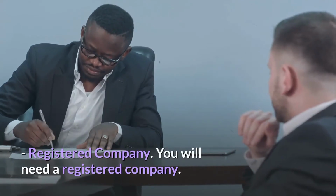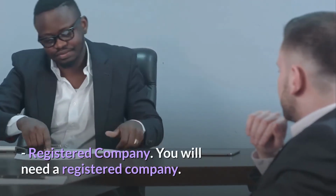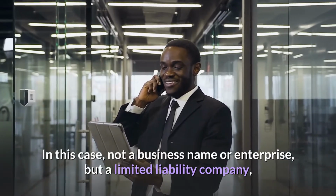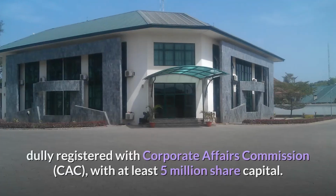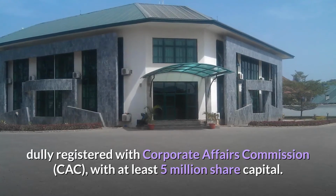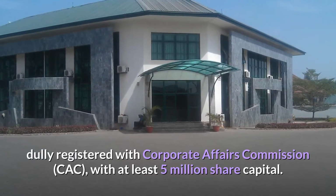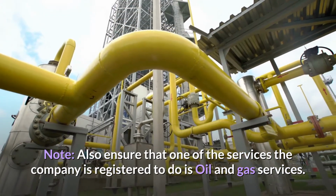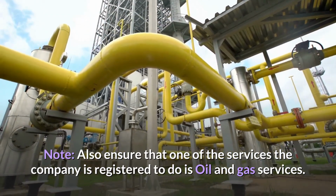Registered company. You will need a registered company. In this case, not a business name or enterprise, but a limited liability company, duly registered with the Corporate Affairs Commission, CAC, with at least 5 million share capital. Note, also ensure that one of the services the company is registered to do is oil and gas services.